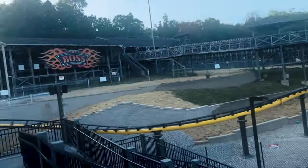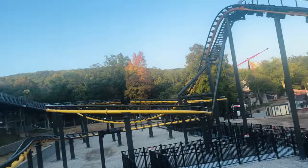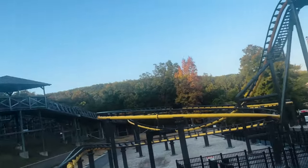Just took a ride in the back, and Rookie Racer is 100%, in my opinion, a back row roller coaster. The drop was actually a lot better than I was expecting it to be in the back, because there was some good pull to it. And the helix right here was pretty forceful.